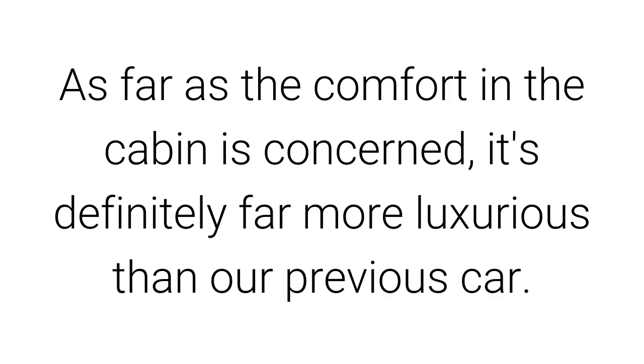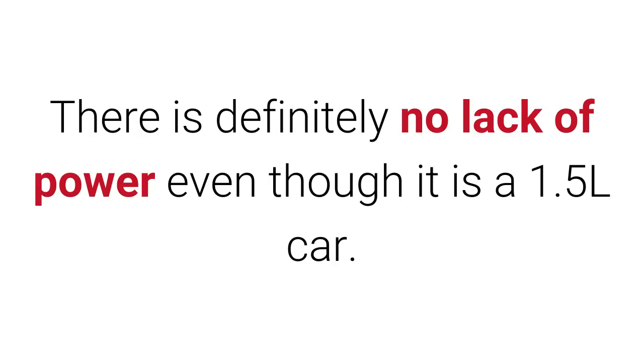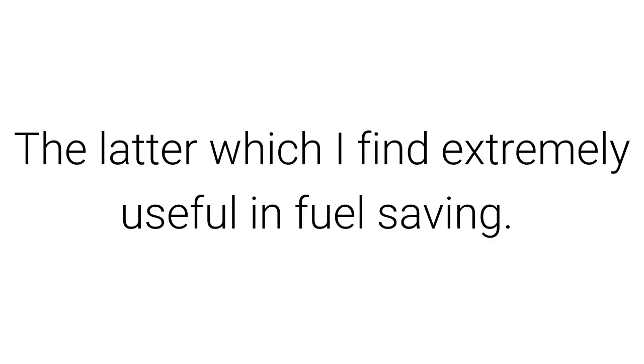Then as far as the comfort in the cabin is concerned, it's definitely far more luxurious than our previous car. And in view of the size and capacity of the BMW 216D Gran Tourer, there is definitely no lack of power even though it's just a 1.5 litre car. There are 3 different driving modes. They are the Sports, Comfort and Eco Pro driving modes, the latter of which I find extremely useful in further fuel saving.